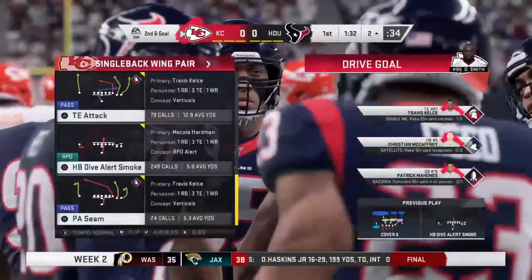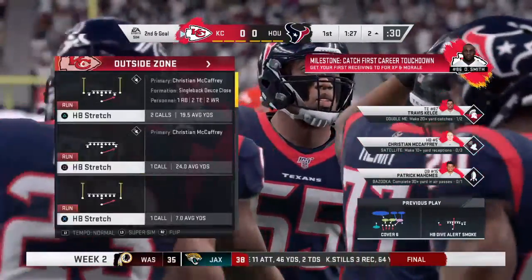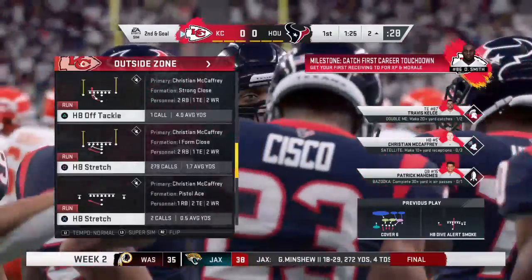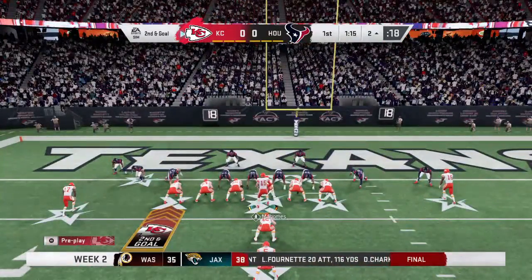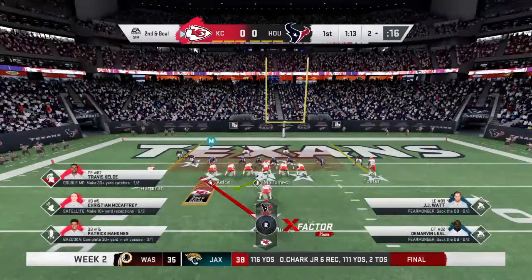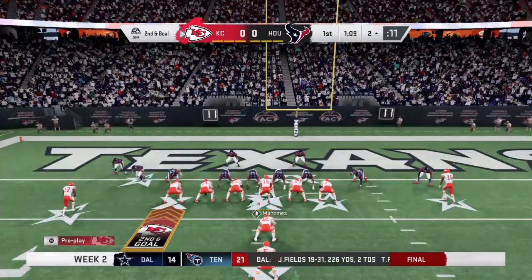Well, look now at our starting defense. They are the 22nd ranked unit against the run in the NFL. This is an area of the game that they definitely have to improve because right now, against the pass, top 10 in the league. But against the run, that's where the struggles have come in. You've got to find a way to make sure they stop runners before they get started.